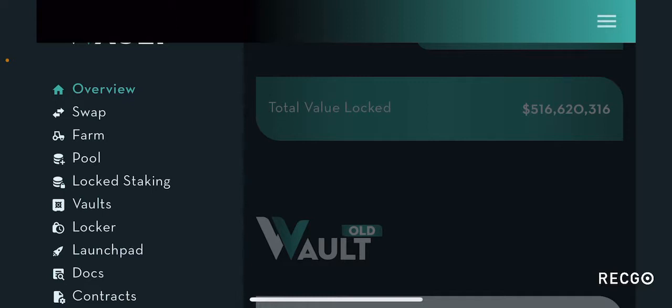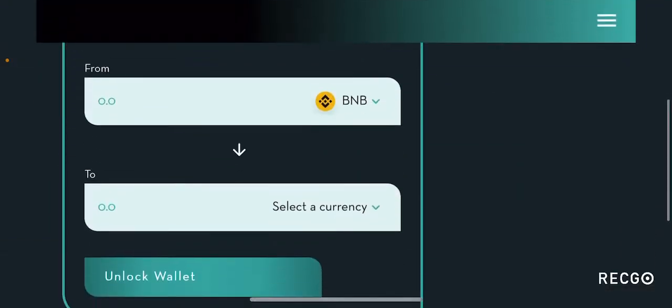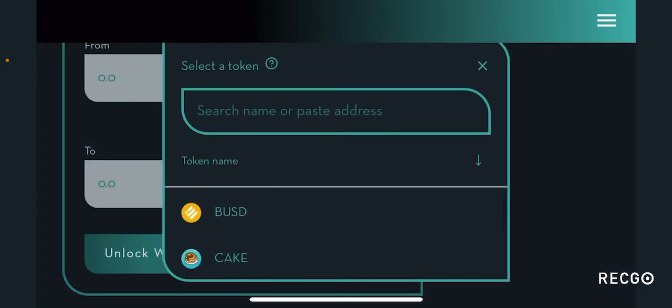And many of the features that Vault Finance has are like the features that Value DeFi also had, right? So if you see, you can click on the swap feature to access the decentralized exchange on the Binance Smart Chain. You can do swaps for several different cryptocurrencies on the Binance Smart Chain. I think you can get most of the tokens you are looking for here, most of the primary tokens on the Binance Smart Chain, plus most of the popular cryptocurrencies on the market in general.